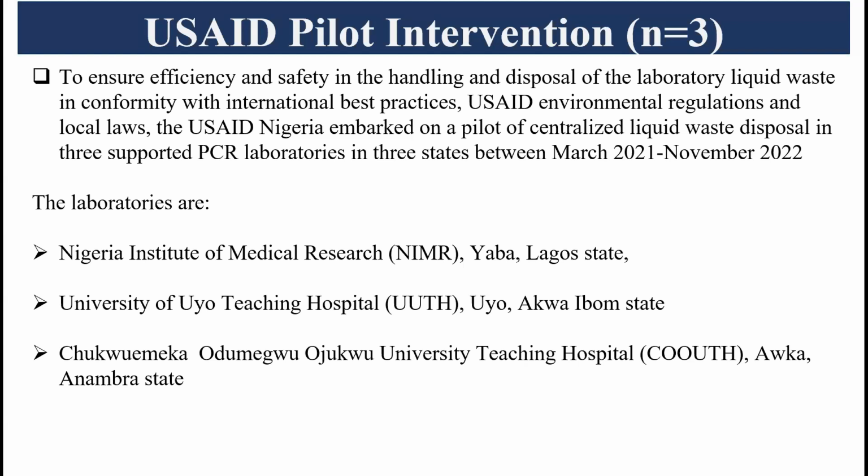And these are the three laboratories where we carried out this study between March 2021 and November 2022. The Nigerian Institute of Medical Research is in Lagos State, south of Nigeria. The University of Uyo Teaching Hospital, which is in Uyo, Akwa Ibom State. Then we have the Chukwuemeka Odumegwu Ojukwu University Teaching Hospital, which is in Awka, Anambra State, south of Nigeria. Next slide, please.